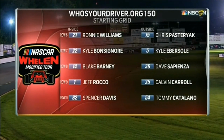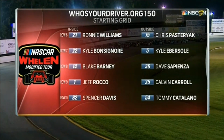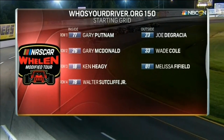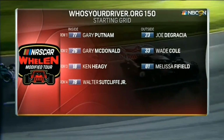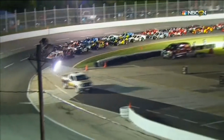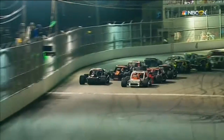As we move a little bit further back, we see Kyle Bahnson, the cousin of Justin Bahnson, and Kyle Eversole. So we've got 2 Kyles sitting row to number 7. A little deeper back, Gary Putnam in the 77, and Melissa Fifield in the 01. Coming to the green flag and ready to go racing here at Langley Speedway.